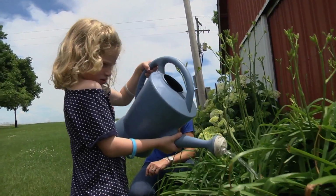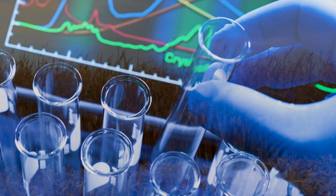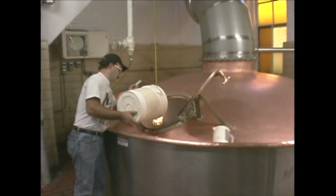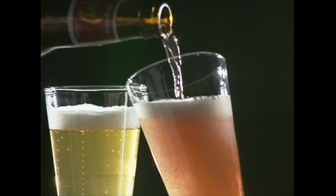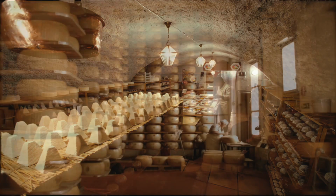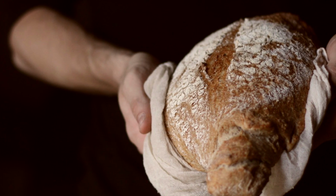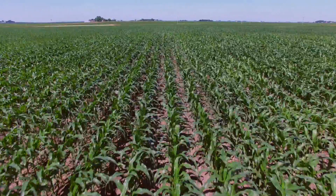Biotechnology is a technique that uses genetics to combine inherited characteristics selected from different kinds of organisms. Like directing wild yeast and bacteria into fermenting beer, or by using yeasts combined with microorganisms to age cheese, or make bread. All forms of biotechnology enhancing our food supply.